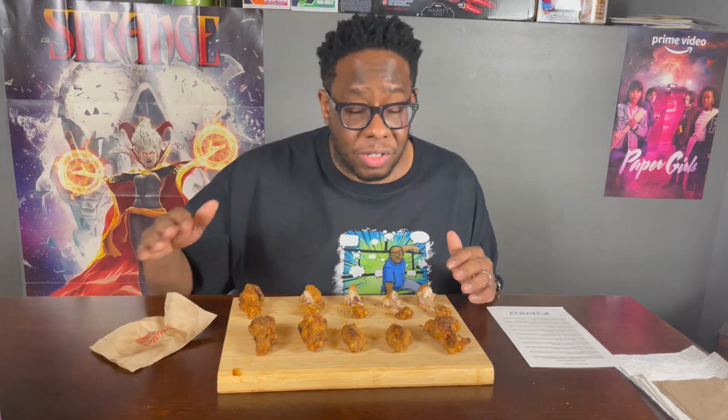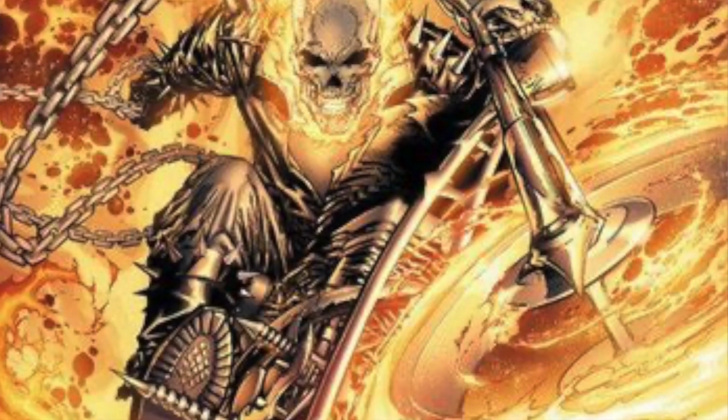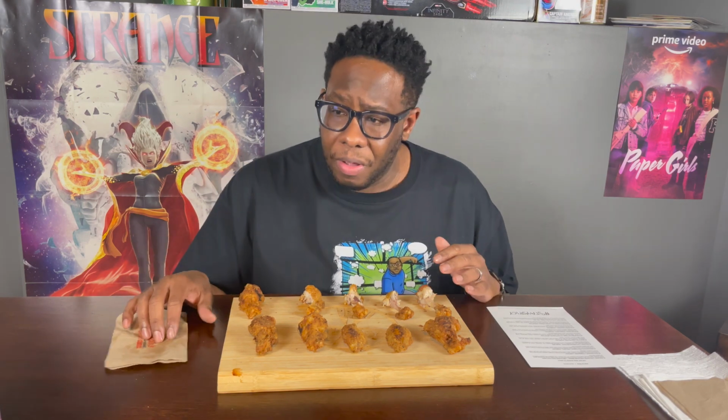I will pair this sauce with Ghost Rider. The original Ghost Rider, Johnny Blaze, was a circus acrobat doing tricks and stunts, and had a girlfriend in the circus. He wanted to do all these stunts but was scared and not sure of himself, so he prayed to basically this devil that he wouldn't die. He had an accident, but he wanted to keep going. So he got linked up with this spirit of vengeance and actually became a hero.